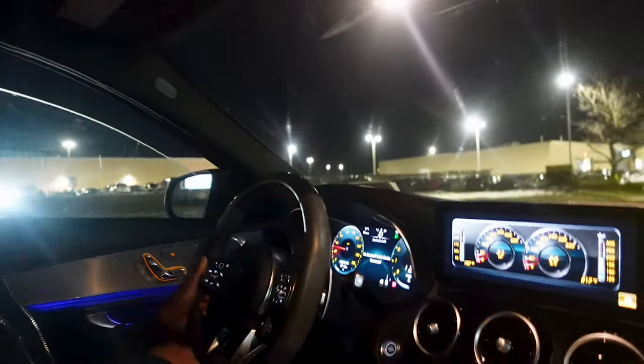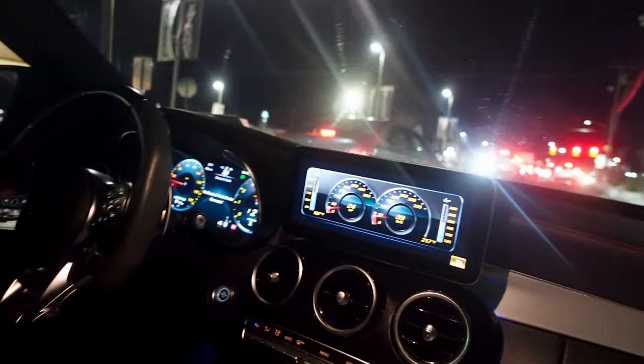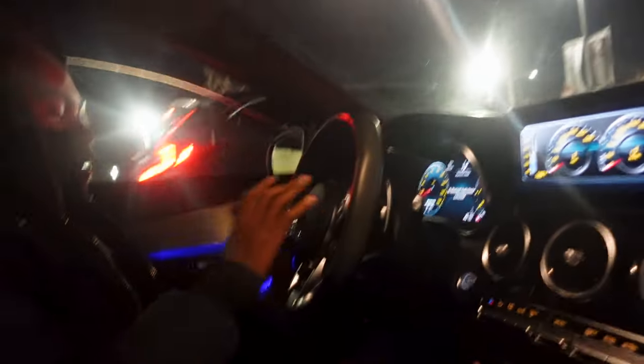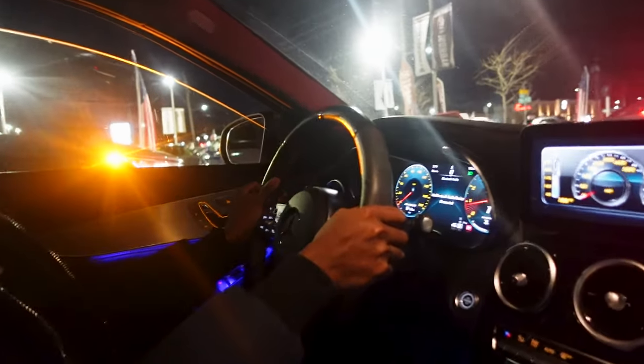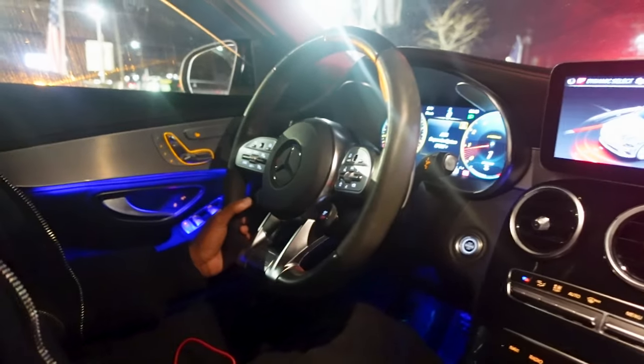Between 3,000 and 4,000. Yeah. What I love about the AMGs is the wheel. Nah, y'all look, flat-bottom wheel. I swear to God, I was gonna get a carbon fiber one, but I was like, nah, I gotta keep this for a couple months. Nah, word. Got the adaptive suspension too. Oh, word. Sport, comfort.